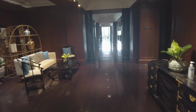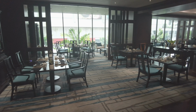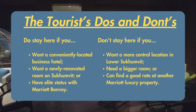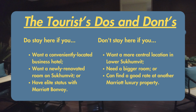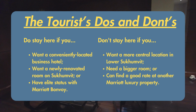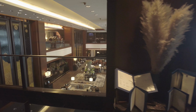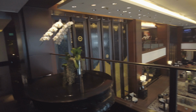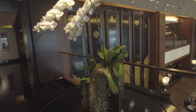But before we do, let's talk briefly about whether this is the hotel for you or not. If you're looking for a conveniently located business hotel, the JW Marriott will work well for you. Also, if you're on vacation but want a newly renovated room in the lower Sukhumvit area, but not in the middle of the madness, the JW is a solid choice, especially if you have Marriott Bonvoy Elite status. Conversely, if you want a more central location on Lower Sukhumvit, if you are a couple or a small family and want a bigger room, or you can find a good rate at one of the nearby luxury Marriott properties, then you might want to consider staying elsewhere.